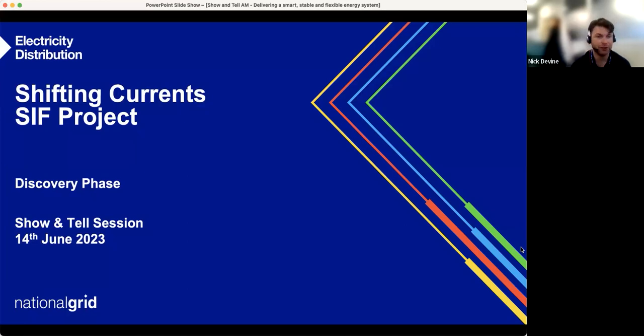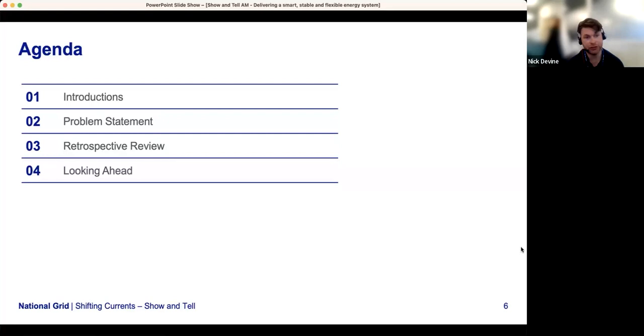So if we can move on to the next slide, please. So quick agenda today. I'll be taking items 1 and 2, doing the introductions and the problem statement for what we were trying to address. And then Gary will carry it through to review of what we did over the project and then looking ahead to what we want to do next.